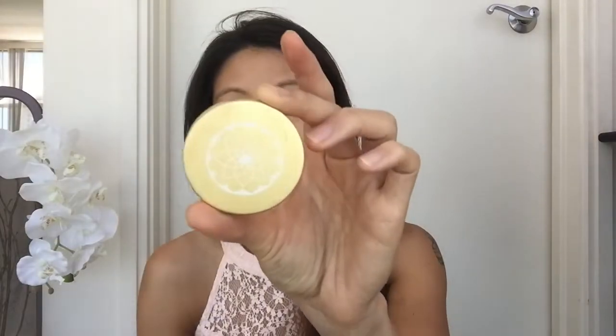Time to conceal. So one side is the cream and the other side is the actual concealer. Time to powder. This is Pacifica's powder. Time to bronze or contour or give your face a little bit of color or dimension. Maybe the nose too.